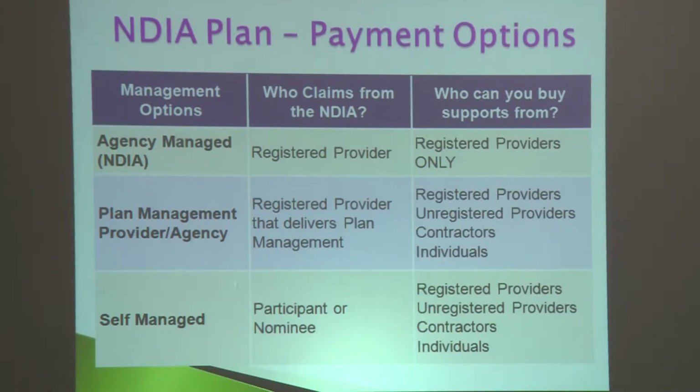So if last week they provided you 30 hours of support, they would this week invoice the NDIA and the NDIA pays them. All the payments are after the service or the support or the equipment have been provided. There's no money in advance with the NDIS. So you can just leave all your money with the NDIA.